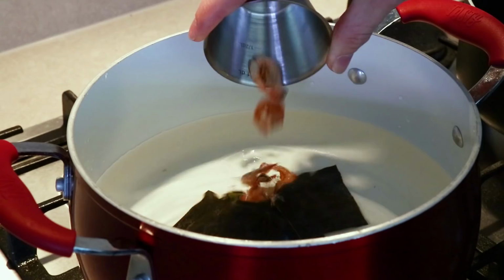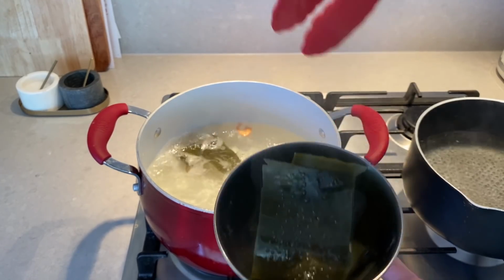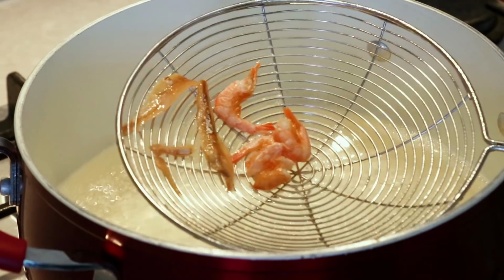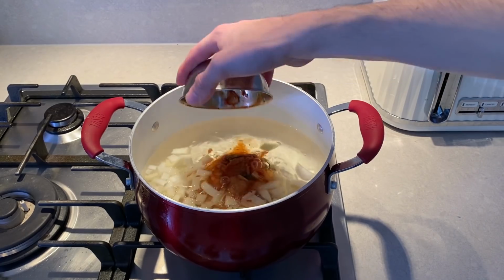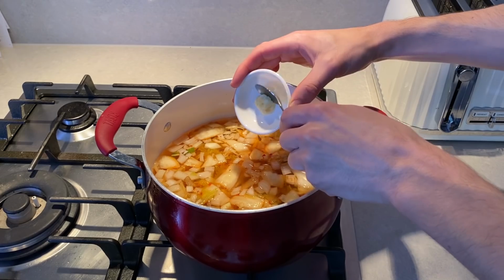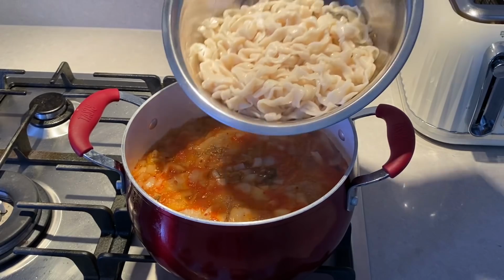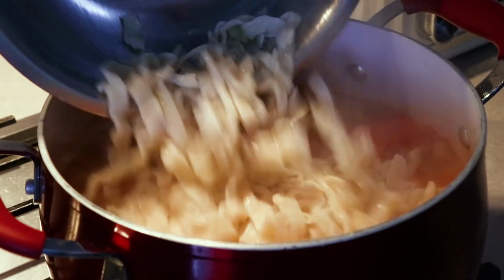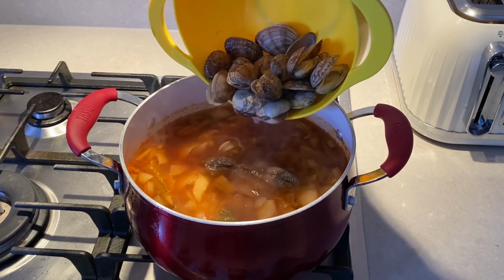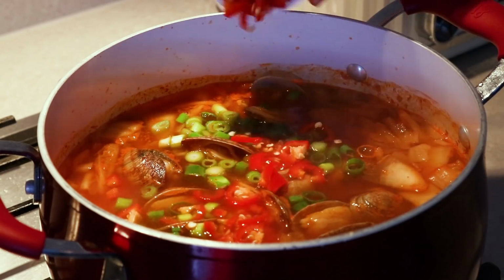We have kelp, dried shrimp, and dried anchovies. Now that broth has been developed, the next thing I need to do is add some onion in, then some kimchi, some soy sauce, and then red kimchi, leftover sauce, some minced garlic, and some super hot red pepper powder. So we're gonna add in those hand-cut noodles, and that's gonna go in for the last 5 minutes. Then I'm gonna add in some clams, spring onions, and some chili, and this dish is good to go.